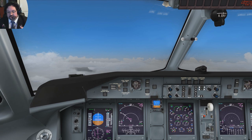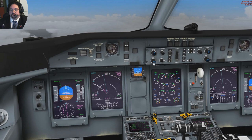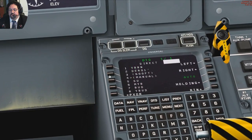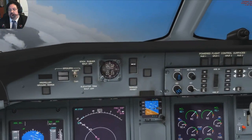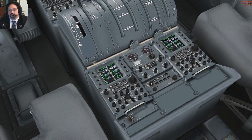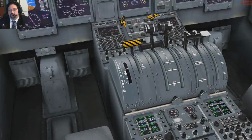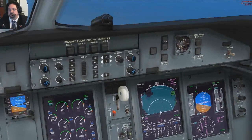Brisbane QantasLink 328 Delta, request track direct to Sunshine Coast. Yeah, 328 Delta, track direct to Sunshine Coast, plan route. Direct to Sunshine Coast, plan route, QantasLink 328 Delta. Heading mode. It's direct track to Sunshine Coast, number 5. There it is. And we'll go navigation. Weather radar is on. Train mode over there.